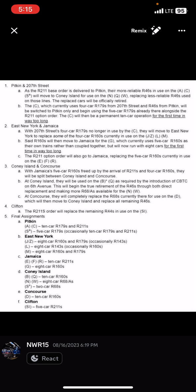B. The C currently uses 4-car R179s from 207th Street and R46s from Pitkin. It will be switched to Pitkin only and begin using 5-car R179s ready there alongside the R211 option order. The C will then be permanently 10-car operation for the first time in way too long. So what does this mean?